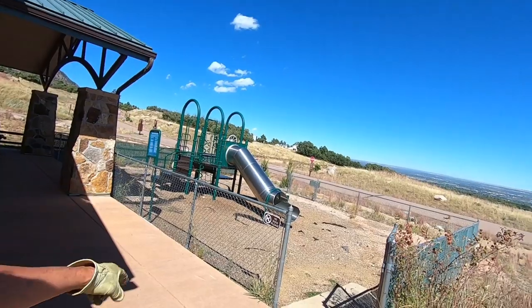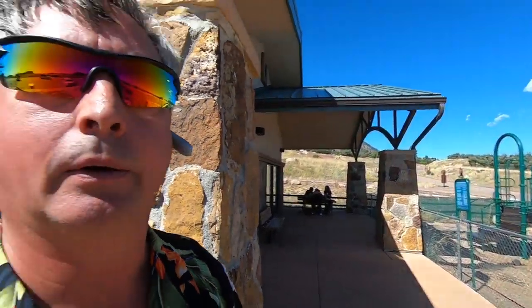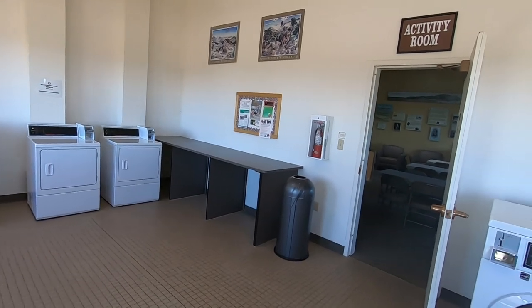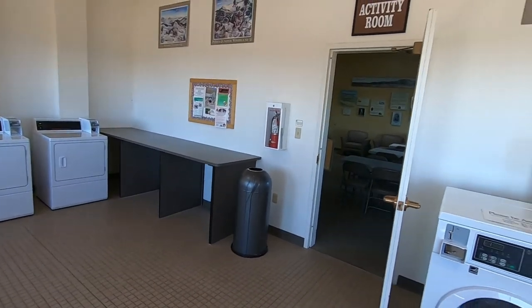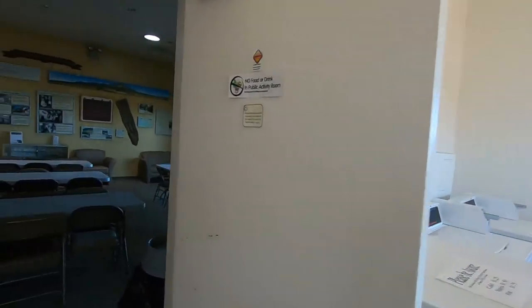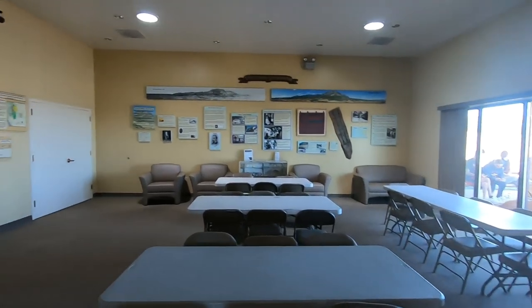If you're visiting Cheyenne Mountain State Park and you've got some kiddos that you need to wear out and burn off some energy, and you're too tired to take them hiking, well, you can let them come over here and play on the play structure. Well, here at Cheyenne Mountain State Park, if you have dirty clothes, they have a laundromat. They have a place for you to wash your clothes. You actually probably wash your dog in there too. And they have an activity room.